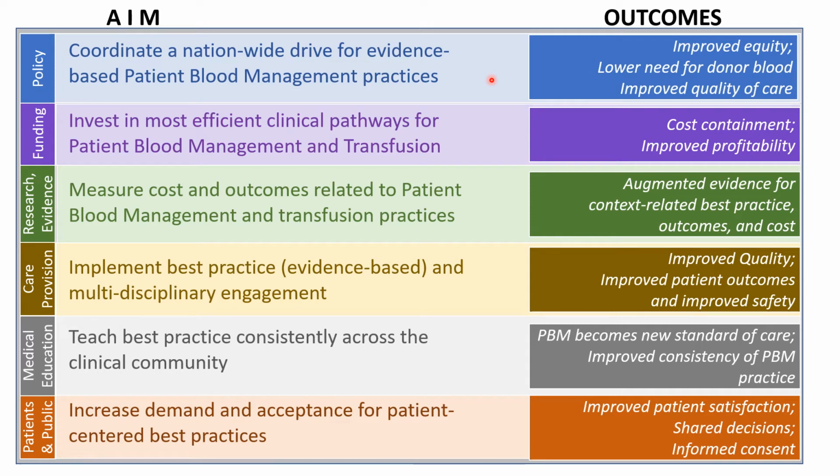On the policy level, the aim will be to coordinate a nationwide drive for evidence-based patient blood management practices, with the outcomes of improved equity, lower need for donor blood, and improved quality of care. On the medical education level, the aim will be to teach best practice consistently across the clinical community, with the outcomes that patient blood management becomes the new standard of care and there is improved consistency of patient blood management practice.